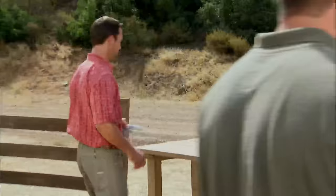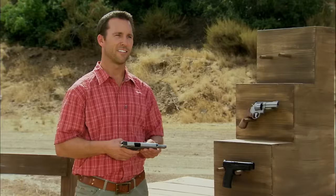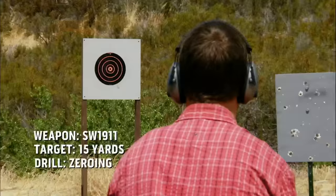All right. And finally, a version of something we're all very, very familiar with, the 1911. But this one's chambered in 9mm. This is one I'm excited to shoot. This one I've been looking forward to. So let's head on over to the firing line. Now, I love the 1911. Absolutely love that gun. I've never shot one in 9mm, and I like it chambered in .45 caliber. But I was curious to see if I was going to like the 9mm as much.